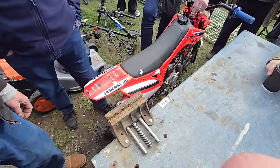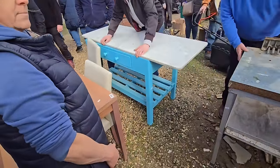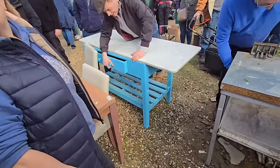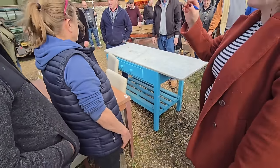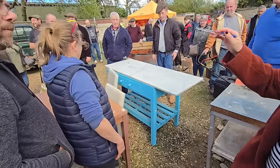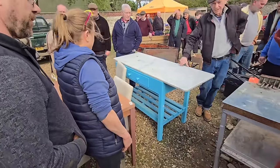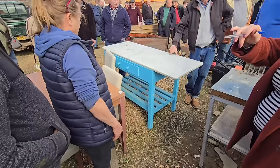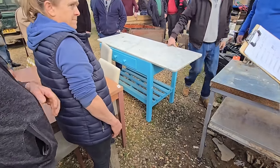I thought you'd bought that. Blue wooden base. We'll start the bidding off there at £20 on this one. £20 I've got. Is there 22? 24, 26, 28, 30, 32, 34, 36, 40, 42, 44, 42 I'm at. Is there 44 anywhere for it? A lovely piece there, sold at £42.